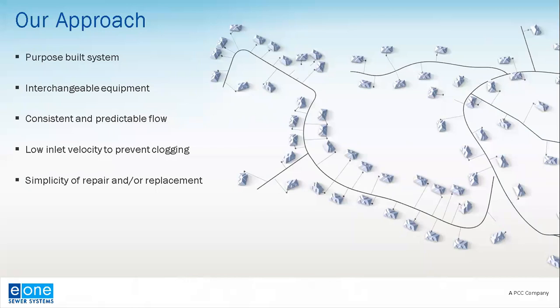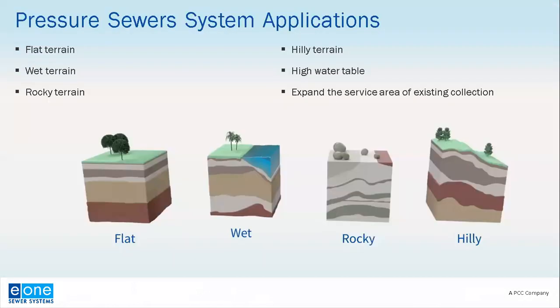Your phone is not going to be ringing when people are having issues related to hydraulics if you're using E1 ATS. The actual grinder itself does not jam. So again, as an appliance, there's no preventative maintenance necessary. We've got a low inlet velocity grinding mechanism to prevent clogging. And we've also put a lot of emphasis on simplicity of repair and or replacement because this has a direct impact on ongoing costs.